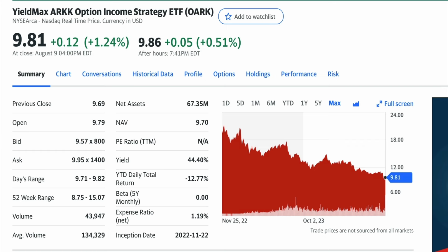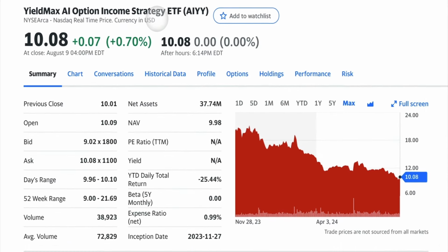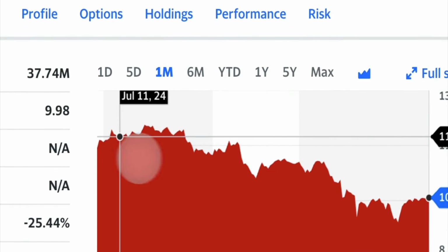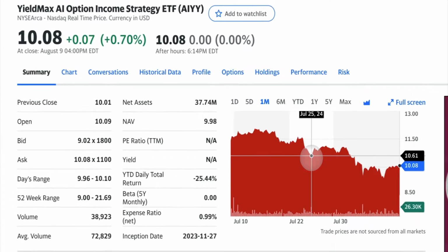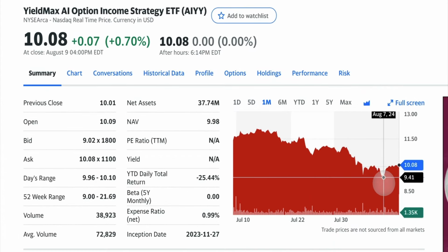That's number 1. Stock number 2 will be YieldMax AI option income strategy, AIYY. Right now it's 10.08, and you can see it keeps going down. If we stretch all the way to 1 month, at the highest it was 10.61, and of course it fell down all the way to where it is right now. At one point it was 9.41. It bounced back to where it is right now, 10. But at the end of the day, there's a big trend of going down, so this will be split very soon, so keep an eye on that.